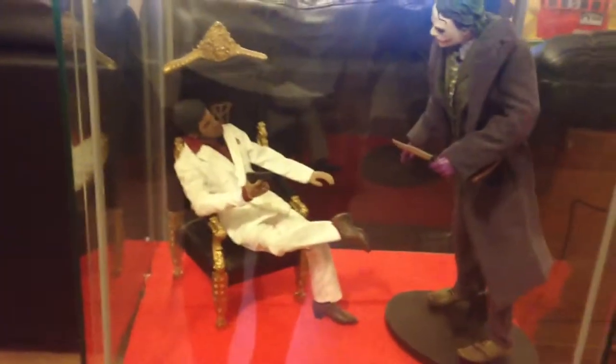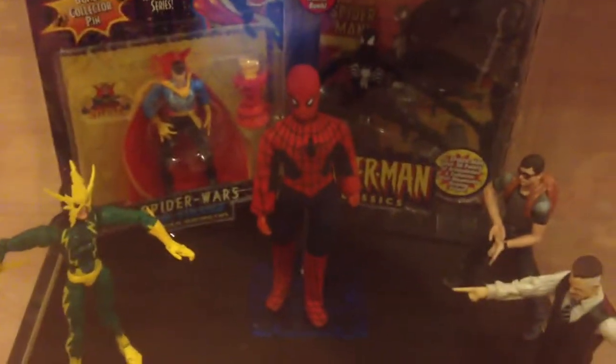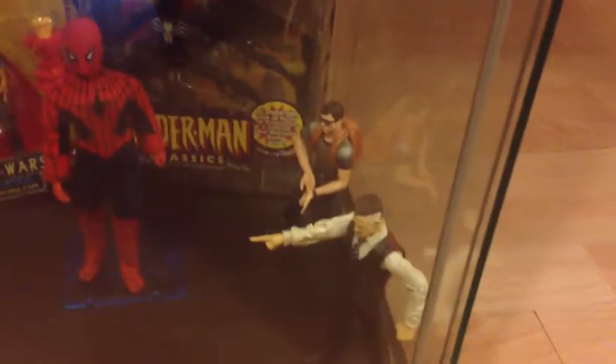Then you've got my Hot Toys. Hello. Whiplash. And then you've got Tony speaking to Joker, doing a deal, I guess, of some sort. Then you've got Jason from Friday the 13th Part 2. Then a random Spider-Man section with Electro, Amigo, Spider-Man, Doctor Strange, J. Jonah Jameson, and a random Peter Parker in there.